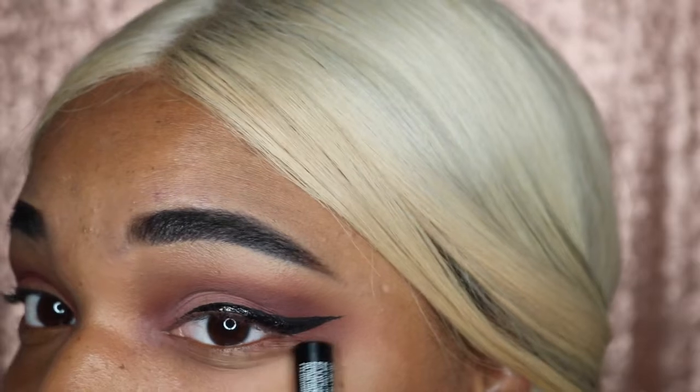So I still have to clean up under here, which I'm gonna do my foundation. I always like to add a little drop shadow, so I'm gonna go ahead and do my other eye, put my foundation on, and then I'm gonna come back.